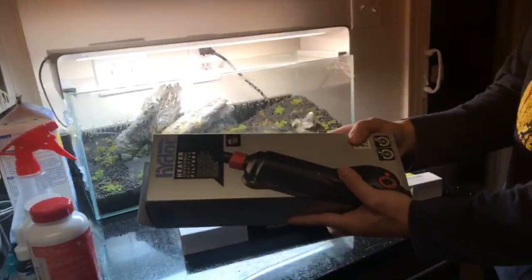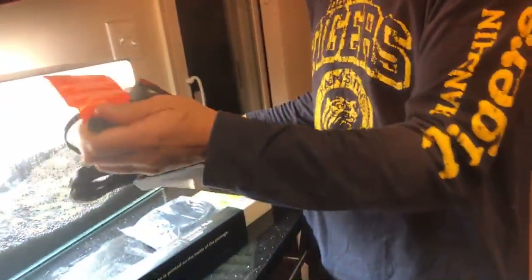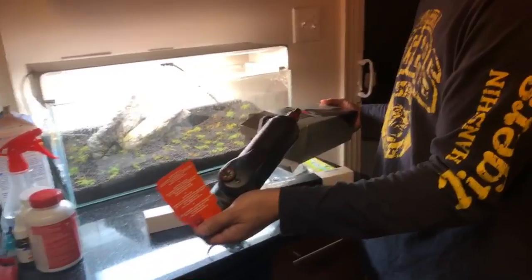And this actually just came today. This is actually from Hygger, a great company. I have not opened it yet. Holy crap, why is it so big? I was not expecting this to be this big. This is a freaking heater. What the hell?